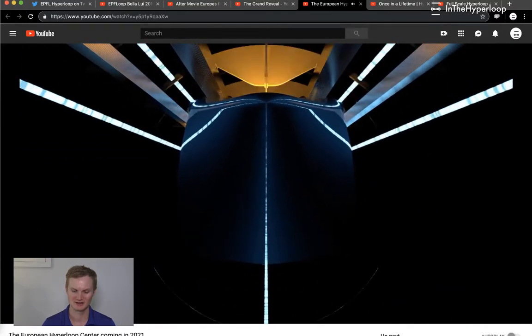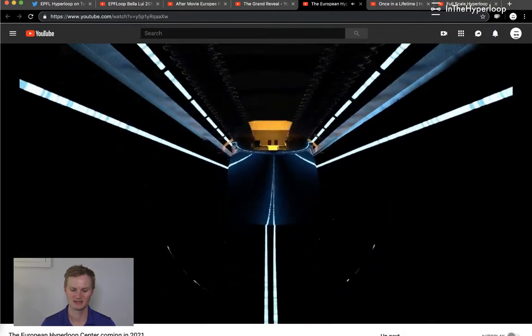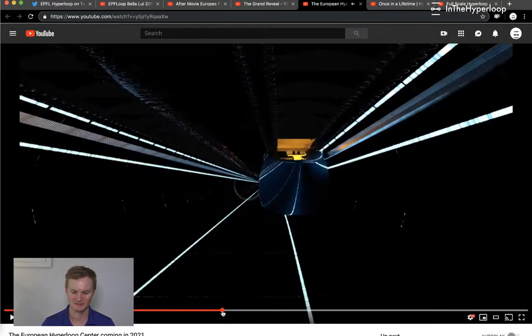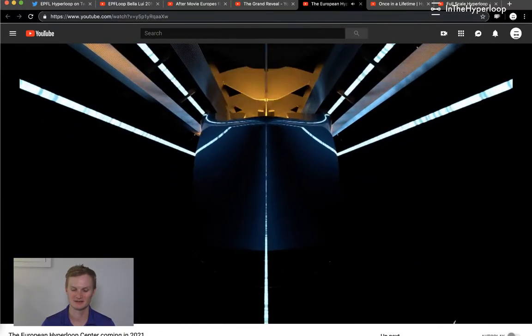And again, this system can go front and backwards just as easily, whereas other Hyperloop pod teams haven't really said much about that. And again, really cool that you can just switch so easily, apparently. And that will really cut down the radius.